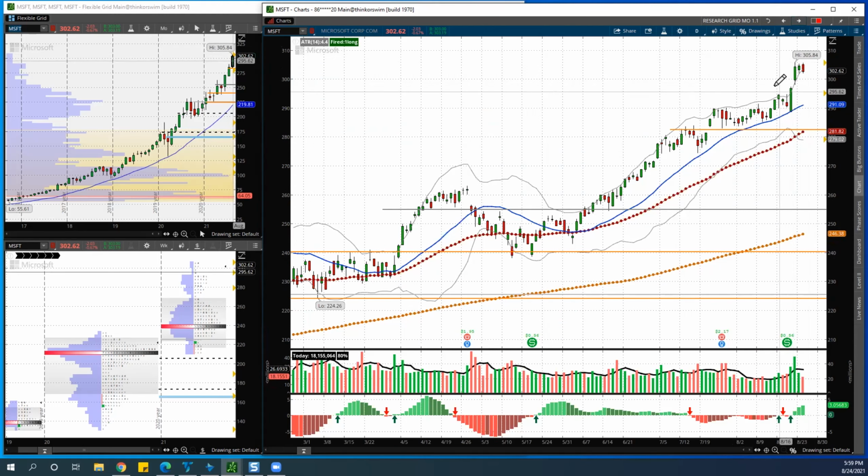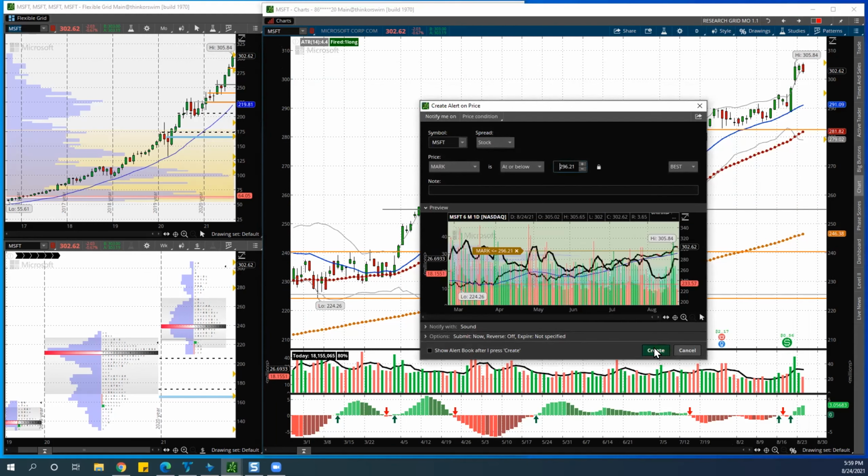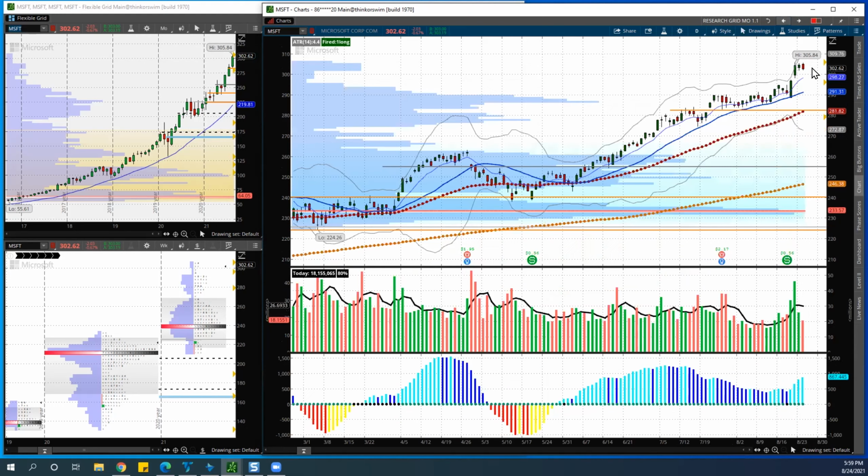Keep an eye, if you want, on the 296, just in case we go down there. So this is where I put my alert. So 296, I want to keep an eye on that one. I want to see how we retest, if we do, the prior break, right? This is the prior highs. So those are the ways that I will play Microsoft if it comes to that.